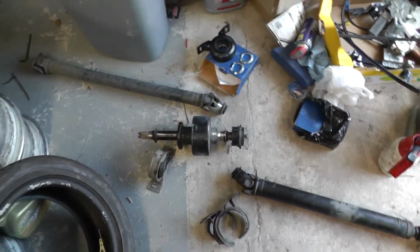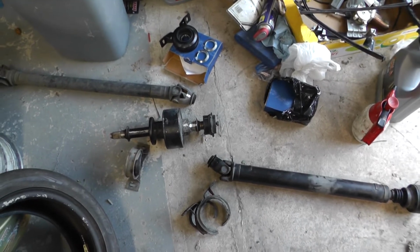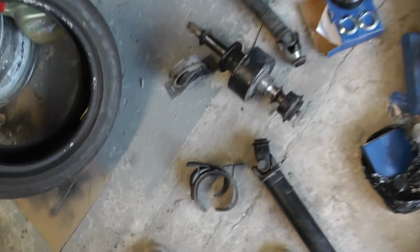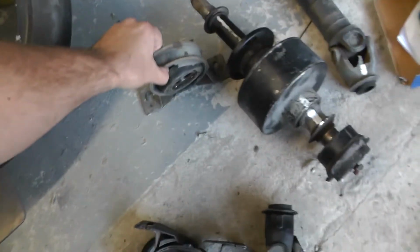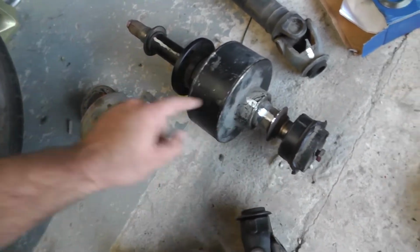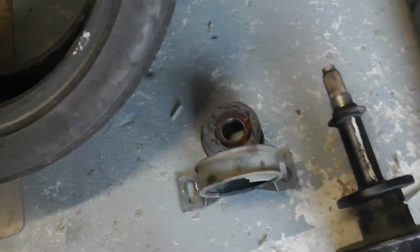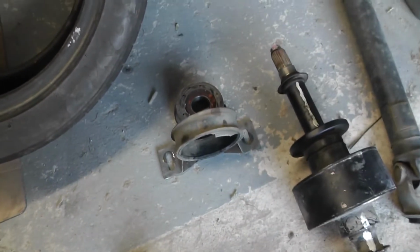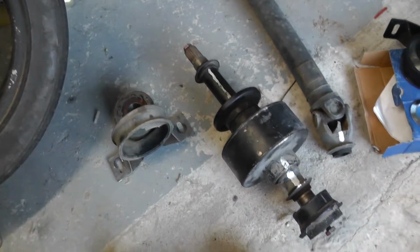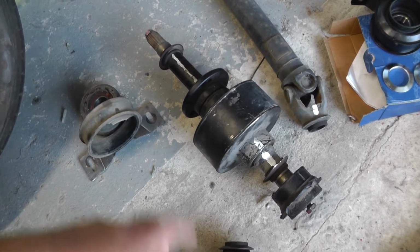I think it's quite common on these that you start hearing a knocking on the floor as you drive along when your drive shaft's installed, and it's basically these bearings which hold this part of the drive shaft in. There's two of them, they're both the same, held in by some rubber. I think the rubber gets worn, probably the bearings get worn as well, and then they start moving up and down, and that thumping you can start to hear, and that's what happened with this.